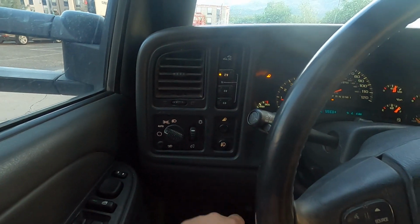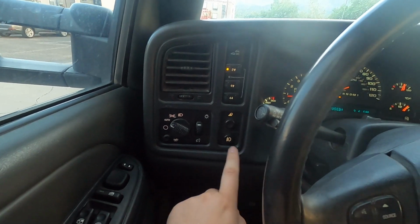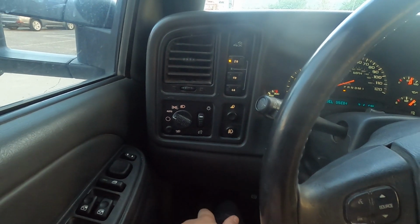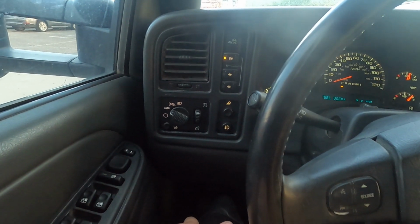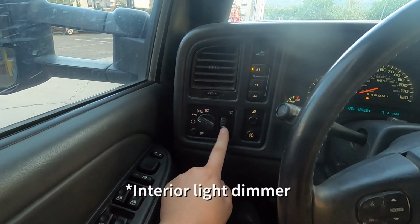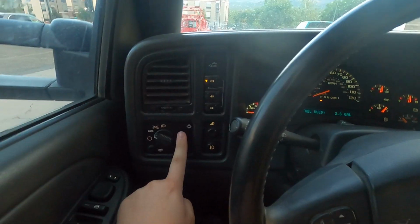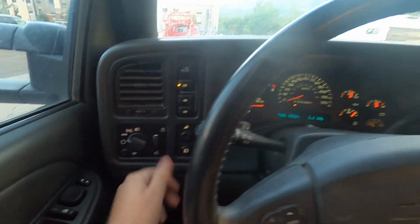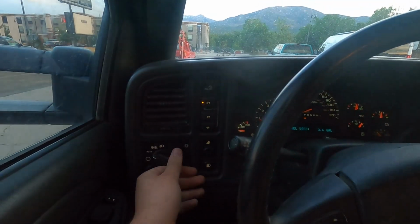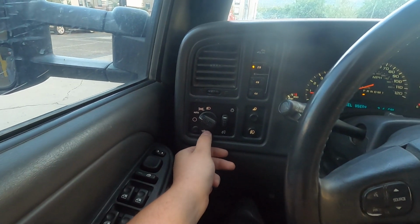This is your cargo light, exterior cargo light, or cab light. We've got a fog light button, which this truck doesn't have anymore because of the aftermarket bumper. Then of course we've got our brightness, and if we turn that all the way up, it brings our interior lights on. Then we've got our normal light switch, and this is your dome override.